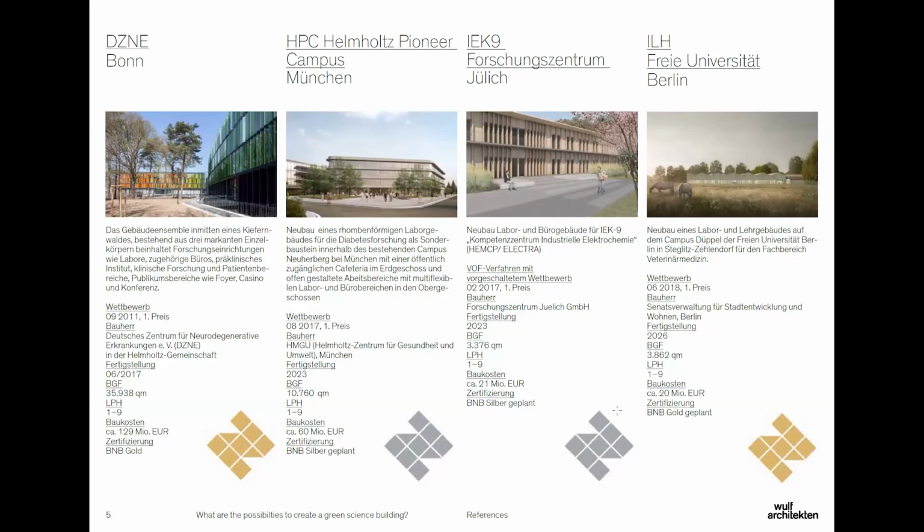The next one is the HPC, the science building for Helmholtz Munich, also part of the federal health centers. A medical research building designed for interdisciplinary work. The building will be finished this year and will reach silver. Then a science building for the research center in Jülich, also member of Helmholtz, a research building for the Institute of Energy and Climate, designed for industrial electrochemistry, means batteries. The building is our first science building with a wood-concrete hybrid construction. It will be finished this year also and also will reach silver.